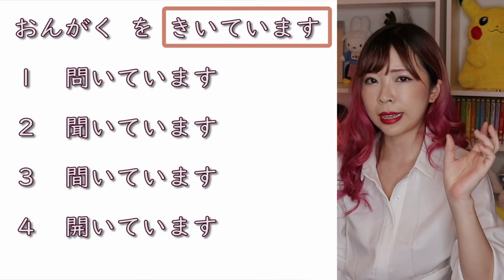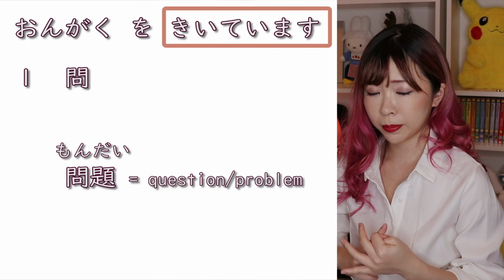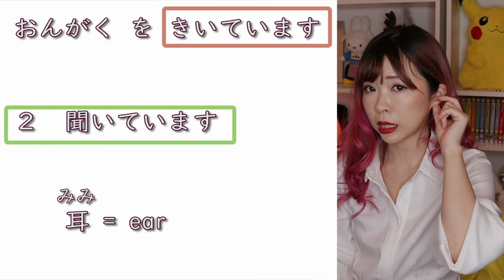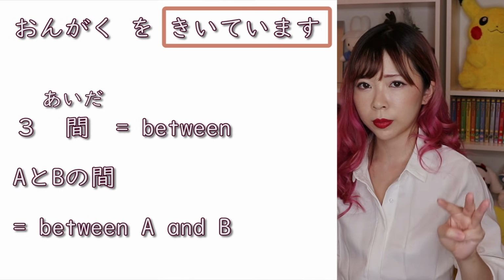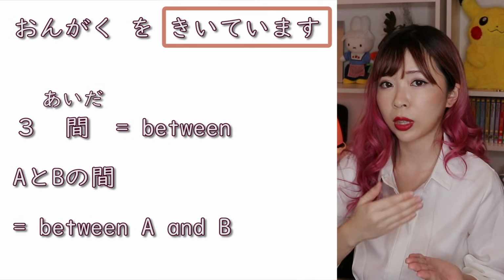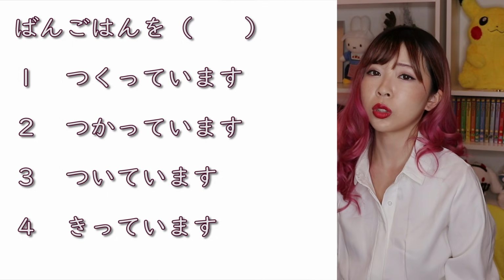That kanji is used in the word, for example, 問題, question, or problem. So it's wrong. The second one is the correct one. 聞いています. It has the kanji ear, 耳 inside. Okay. The third one, that kanji means between, 間, A と B の間 means between A and B. 4. 開いています is open. Okay. 次, choose the correct verb.